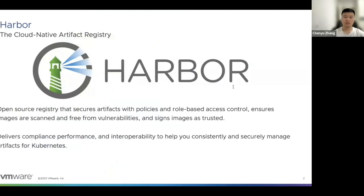Harbor is an open source trusted cloud native registry project that stores, signs, and scans content. Harbor extends the open source Docker distribution by adding the functionalities usually required by users such as security, identity, and management. Having a registry closer to the build and run environment can improve the image transfer efficiency. Harbor also supports replication of images between registries and also offers advanced security features such as user management, access control, and audit log. The mission of Harbor is to help users consistently and securely manage artifacts for Kubernetes.